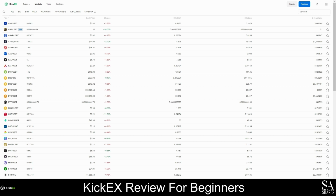The KickEX ecosystem consists of a native token, an ICO or initial coin offering platform for startups, a digital wallet, an exchange, and a referral program. Kick token, or Kick, is KickEX's native BEP20 token, and it can be used to reduce trading fees or pay for fees using this token.